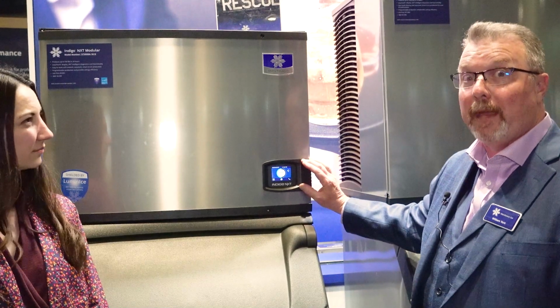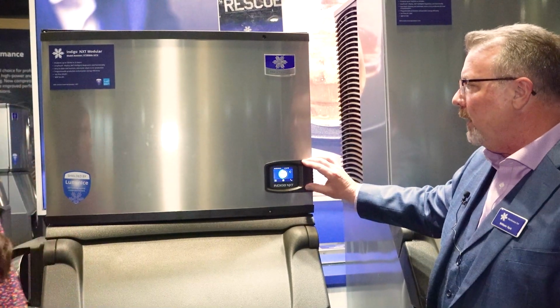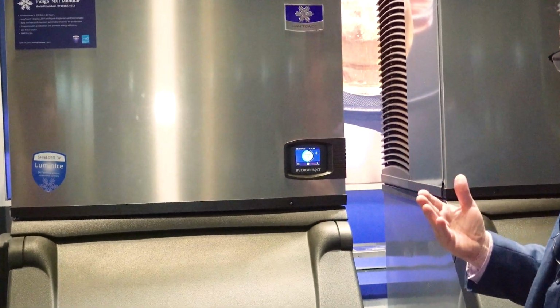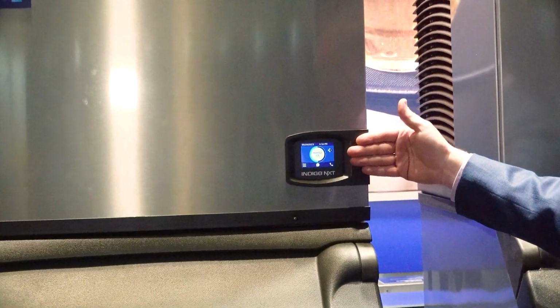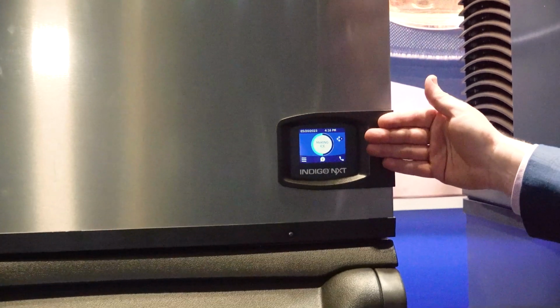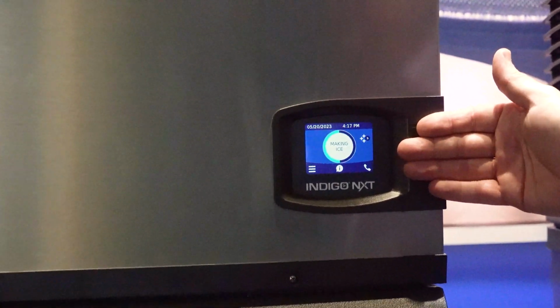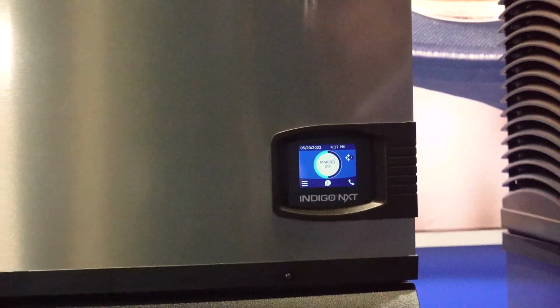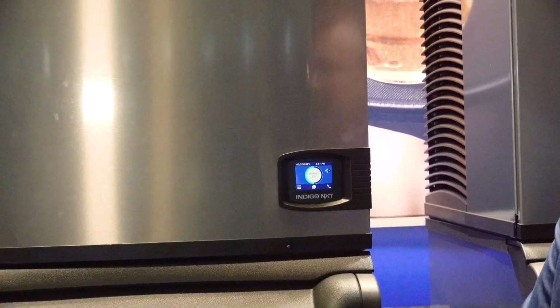And what are some of the things that differentiates this product from other ice makers on the market? That's a good question. The Indigo NXT Ice machine differentiates in many different ways. Number one, the user interface kind of stands out. This gives you a visual aid of what this machine's doing when it's doing it. So when you look at the display, of course, we can see that it's making ice. Right? Okay. And then what kind of problems is this solving for an operator?